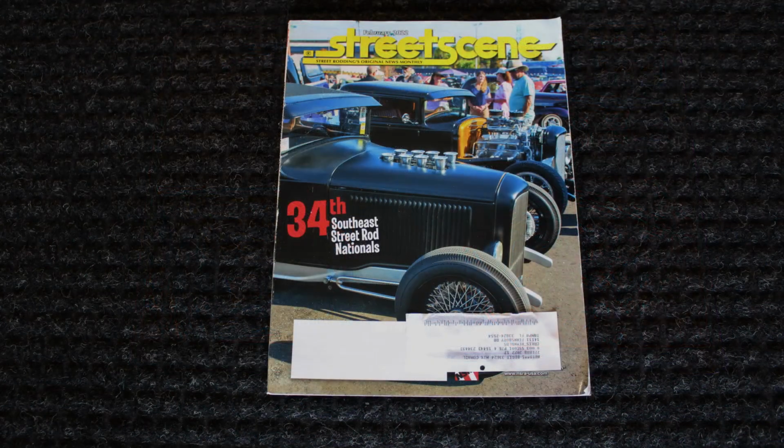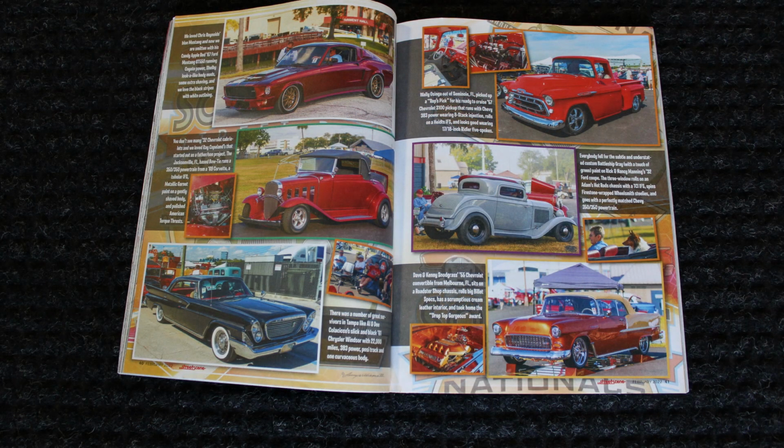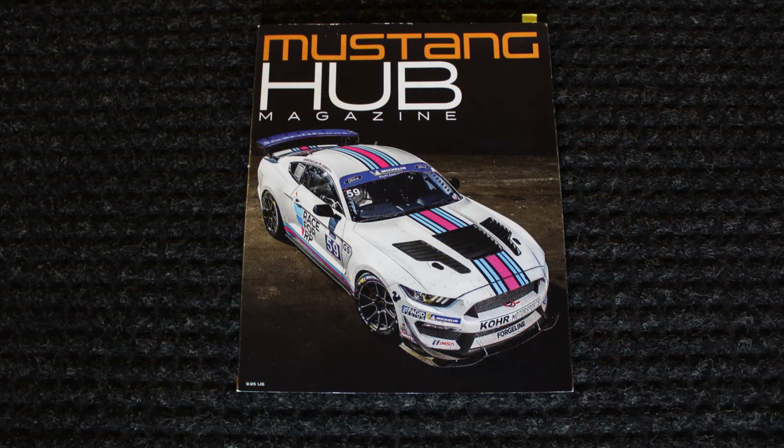Mustangs are such a popular vehicle. I'm a member of the Mustang Club of America. Again, I have been to tons of shows. I've seen all generations of Mustangs. I don't know if I've ever seen a sexier Mustang than this. I'm super proud of it.